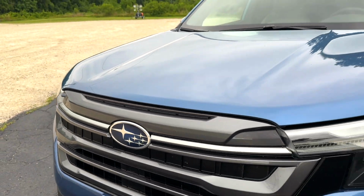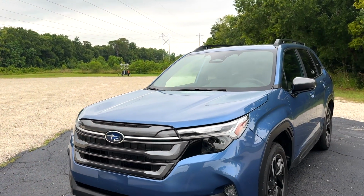It's a nice driving, not super exciting crossover that gets you all-wheel drive as standard. It's now a little bit more comfortable than before. So if you were considering one of these, but you were just on the fence because it was a little bit too loud on the inside, this might get you over the hump. So that wraps up our time with the 2025 Subaru Forester.